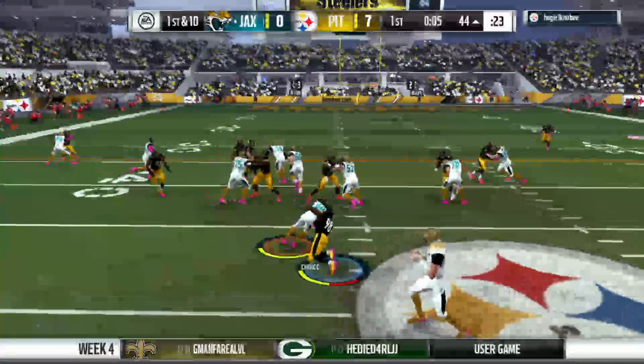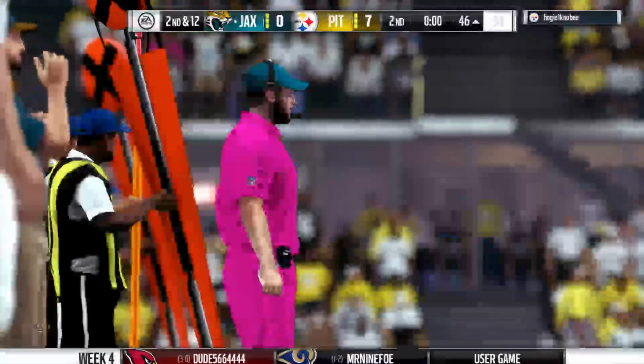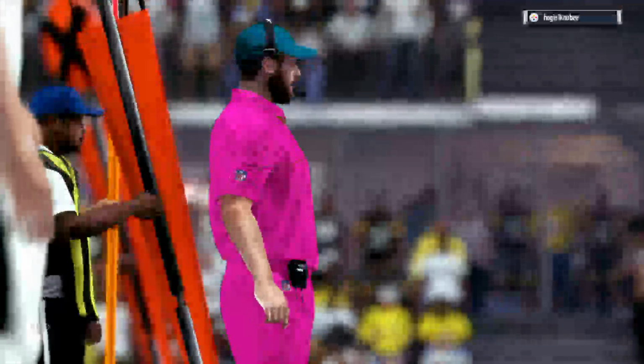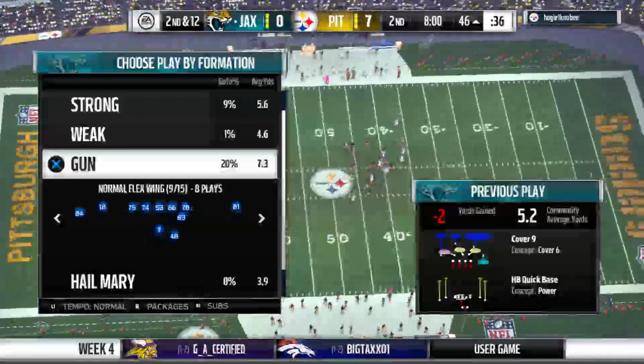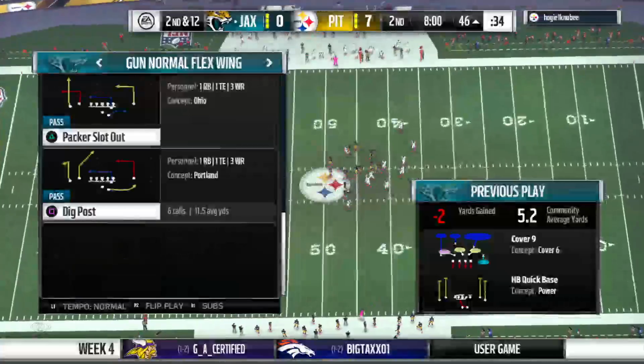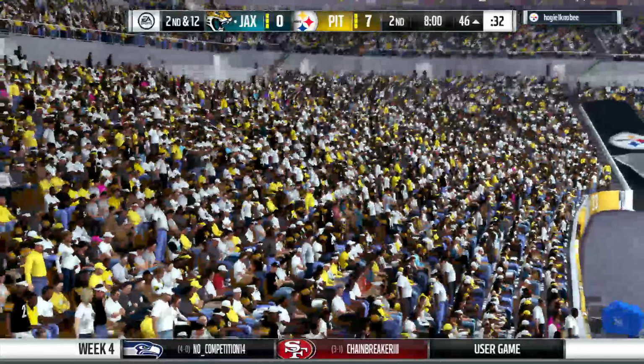They'll run it now out of the gun. And he is going to lose yardage here. It's a loss of 2 there, bringing up 2nd down. Alongside the former defensive back Charles Davis, I'm Brandon Gaudin. It's Jaguar football as we begin quarter number 2. But they face a 2nd and long to start things out.